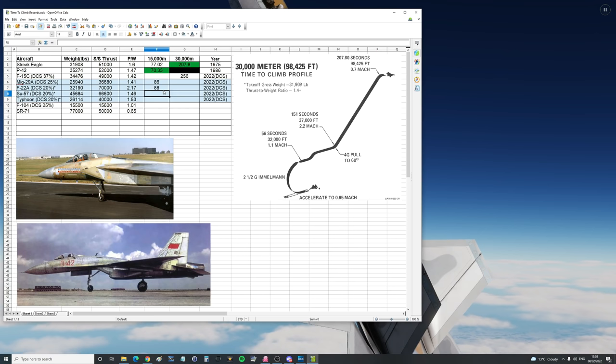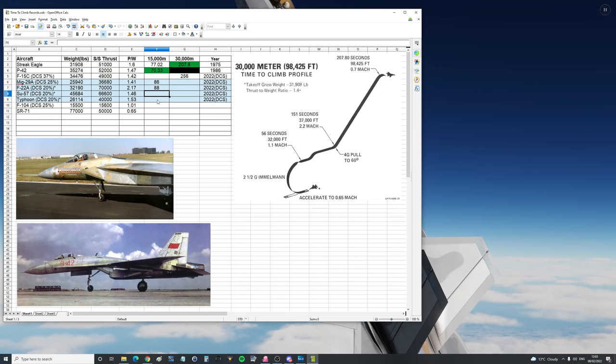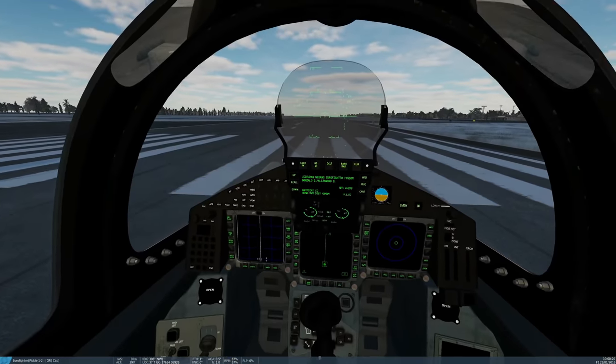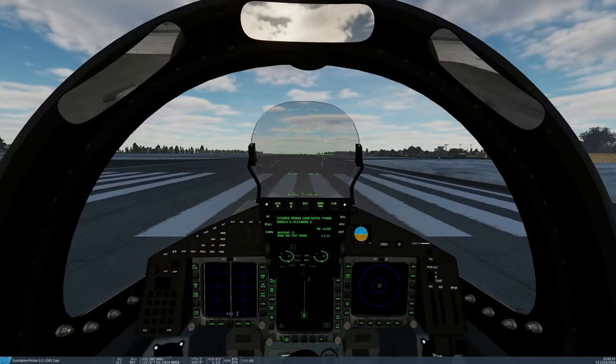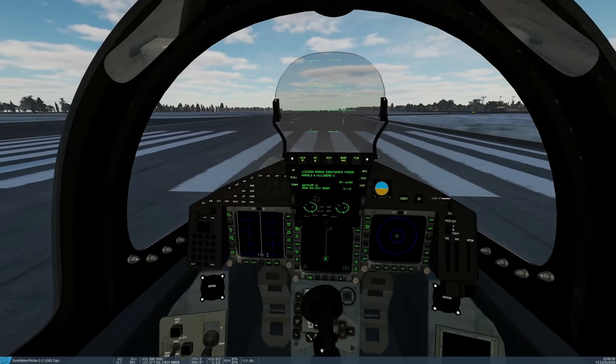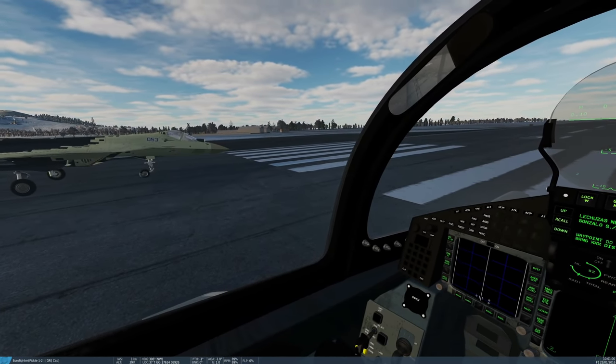Next, we're going to do the 15,000 meter in the Su-57 and the Typhoon. I'll take the Typhoon. RC will take the Su-57. For whatever reason, these guys here clock their best time going straight up, which is a bit weird, but that's the way it is. Okay, brakes on, find your biting point, RC. 3, 2, 1, go.